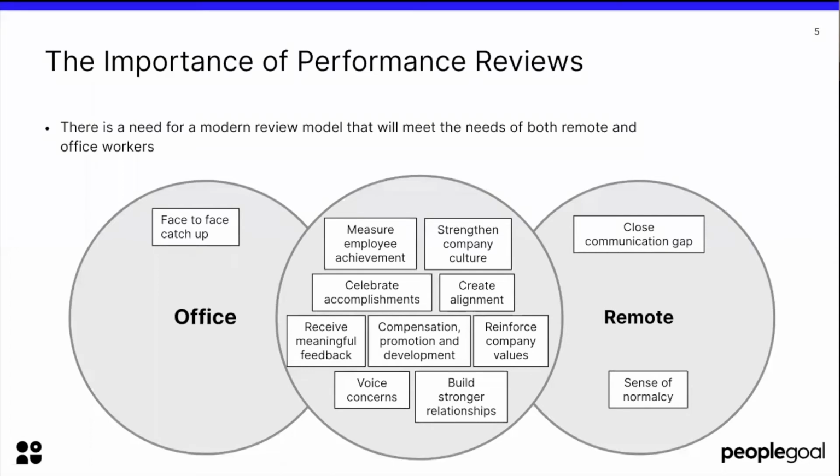So nowadays, there is a real need for a performance review model that will suit both remote and office workers, as most of us will be working remotely until 2021 and perhaps beyond. So we need to think as HR leaders, how are we going to have a model which will suit both those who are potentially going to the office and those who are at home?